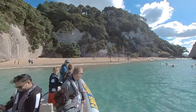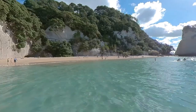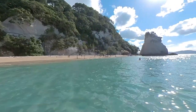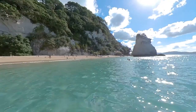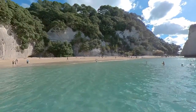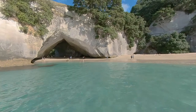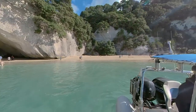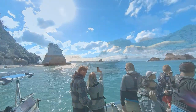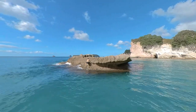There's a stingray in the water over there, look. I didn't think it would actually swim that close to them, to be honest. Okay, you guys are lucky enough today to see just one lonesome sea mammal on the rocks there to our left.